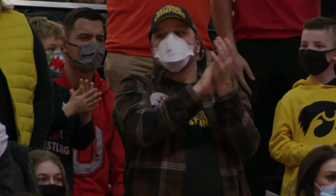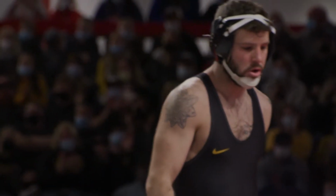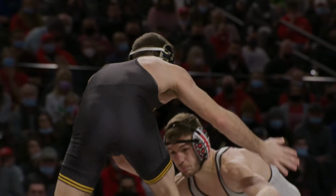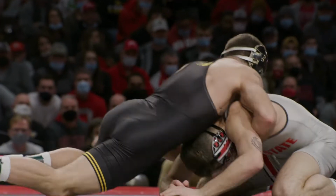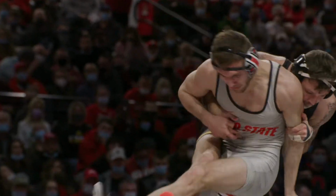Jaden Ironman out there ready to rock and roll. He'll be taking on number 14, Dylan D'Amelio. On our feet again. There's D'Amelio, drops in for a shot. Ironman throws the legs back and gets a go behind for the two. Gets to his feet, throws him back down to the mat right away with the leg in.